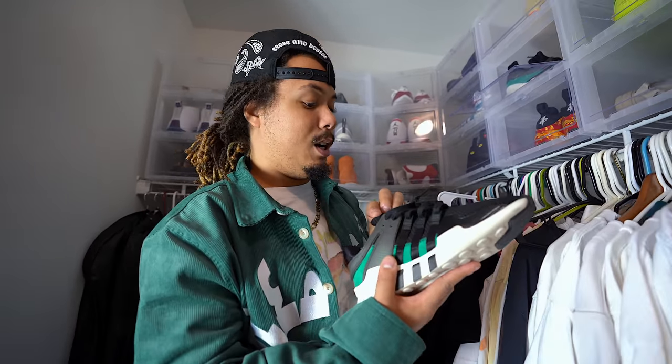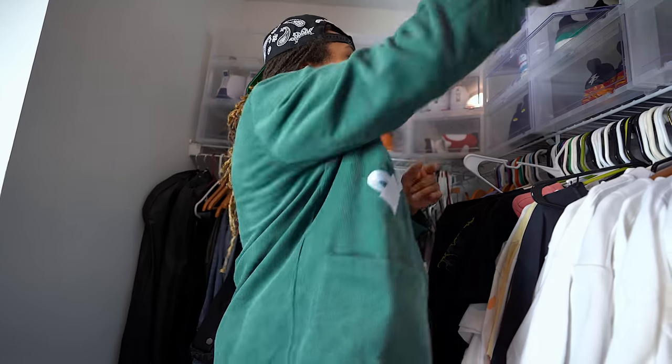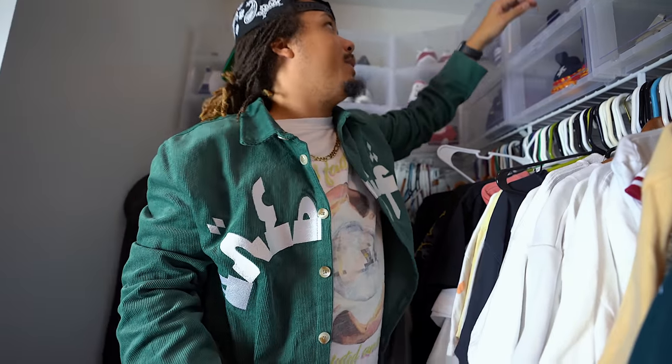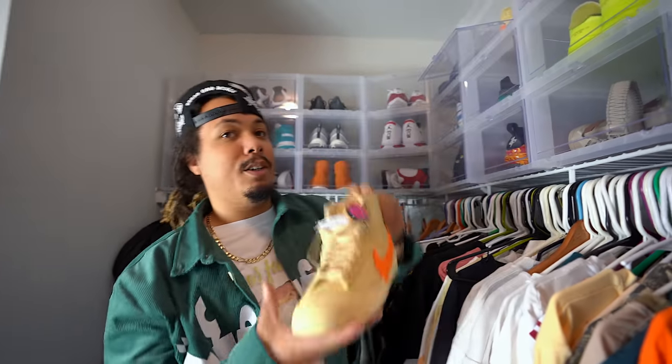Adidas ADV 9116. Shout out to Andrew, one of the first shoes that Adidas ever sent to me. This shoe was sent to me like a week after my grandfather passed away, man. And it was just a lot, you know, having Adidas reach out and give me something to be happy about at that time.